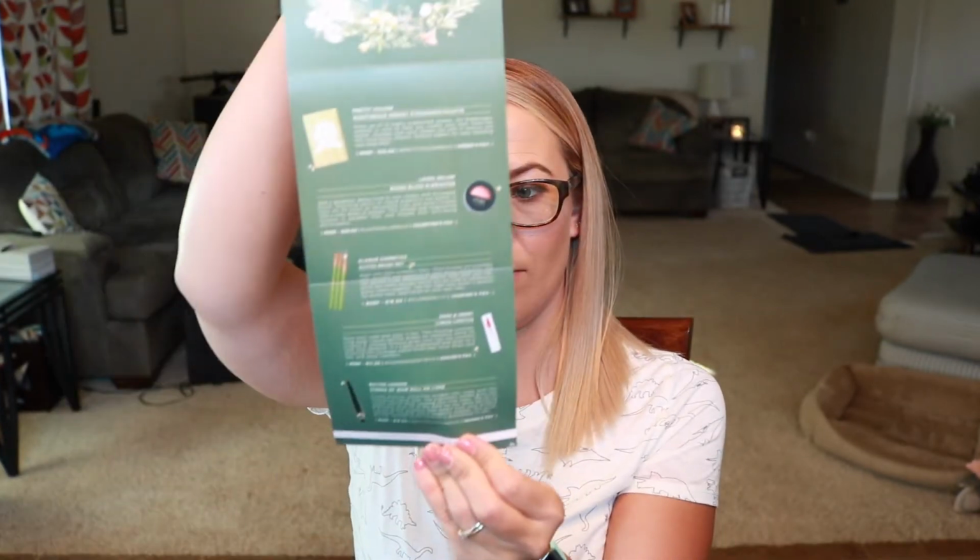Okay, so when you open this box up, it looks just like this. You'll get a little card that has a theme on it, as well as all the products that we'll be getting in today's box, as well as their values. Okay, so it looks like this month's theme is Wildflower. And then here's everything we're getting. I'm not gonna look at that. I don't want to be spoiled by that, so let's go ahead and just open it up.